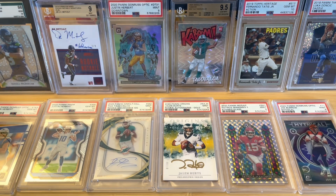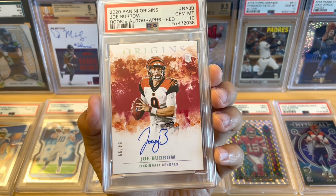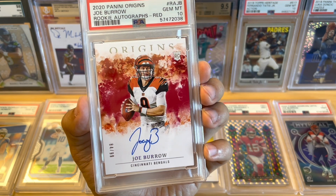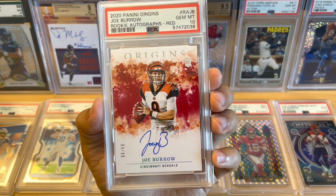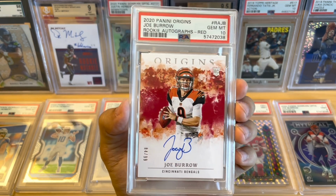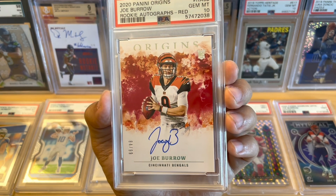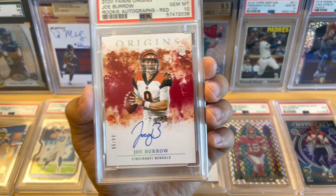And the biggest card of the submission turned out to be this Joey B Origins on-card auto to 99, team color red orange-ish parallel. And I have a story behind this one. PSA 10, beautiful card. Did not expect a 10 on this. I almost regretted sending it to PSA because they're a little bit tougher on thick cards. Thought about sending it to BGS. Ended up getting the 10. I was hoping for a 9 at best.